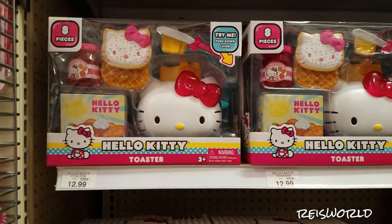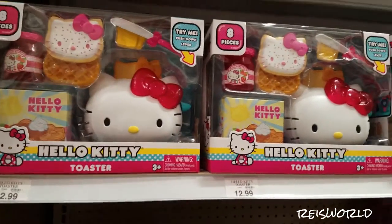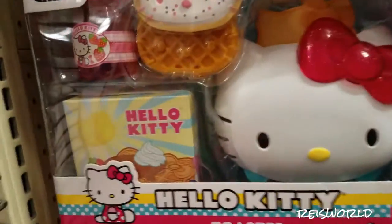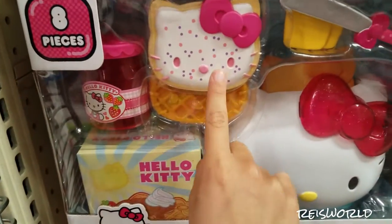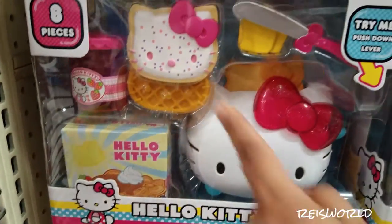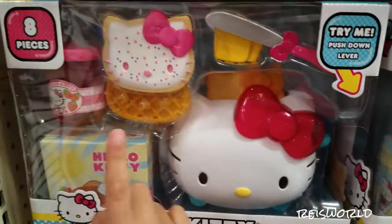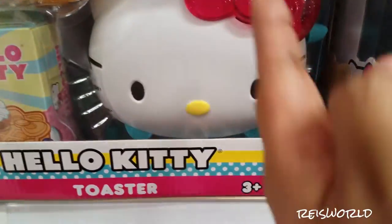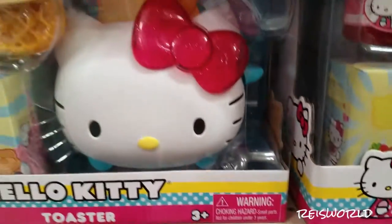Alright guys, so I am currently in the Hello Kitty section of Toys R Us, so let's go and see what they have. So they have this Hello Kitty toaster, and it kind of looks like a Pop-Tart. It does look like a cute Pop-Tart. Yeah, and there's a waffle and jam. Oh, look at the cheese, it even has Hello Kitty on it. I think it's butter. It does look like cheese, but it's butter.